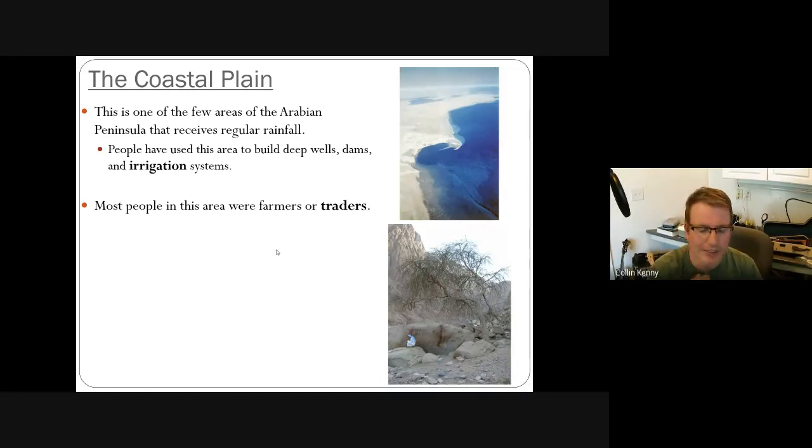They became traders because, let's face it, they're growing food. The rest of the Arabian Peninsula can barely grow food. So they know they can make moolah, mucho dinero, lots of money, going and trading this stuff. So farmers and merchants are going to be the most prominent professions in there because they get rain.